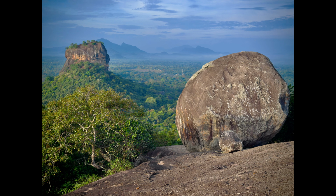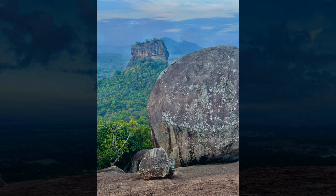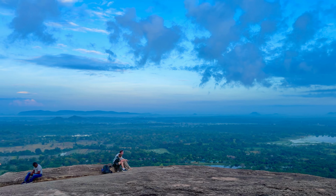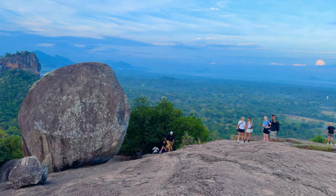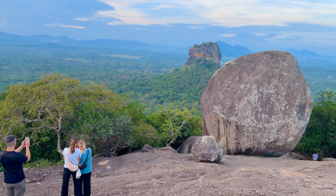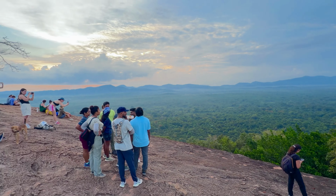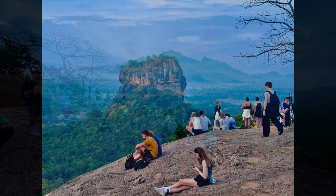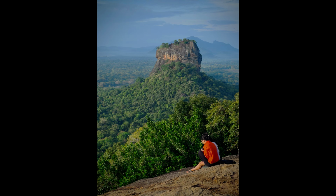After a slightly challenging rock scramble and a bit of a squeeze to get to the top of the mountain, we finally could see the $1 million views of Sigiriya Rock in the distance. There are actually quite a few people hanging out on Pidurangala Rock this day. Seemed to be a bit of a social scene going on up there. And of course, most people were staring at their phones instead of the beautiful scenery.